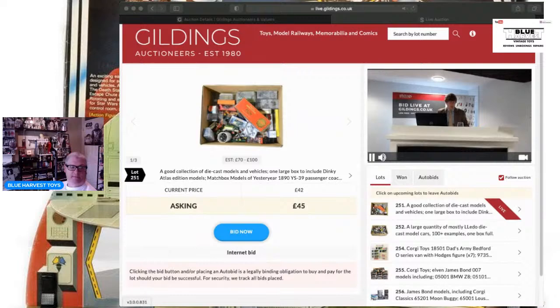251, a good selection of diecast models and vehicles. Some a bit dusty, but there's a nice selection of models and slightly early ones in there. 42, 42. A little bit dusty. 42, 45, 48, 50. 50 at 50, which is good for all those models. At 50, they're only at 50.